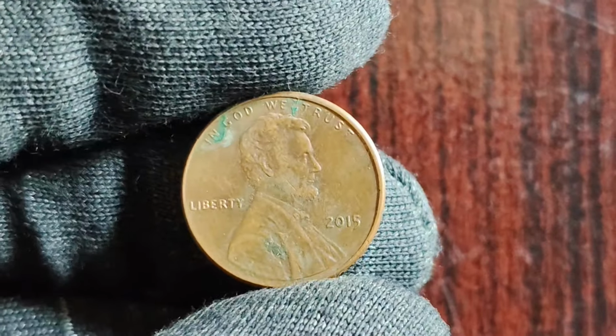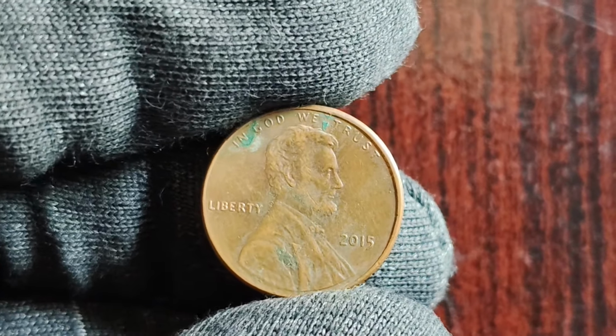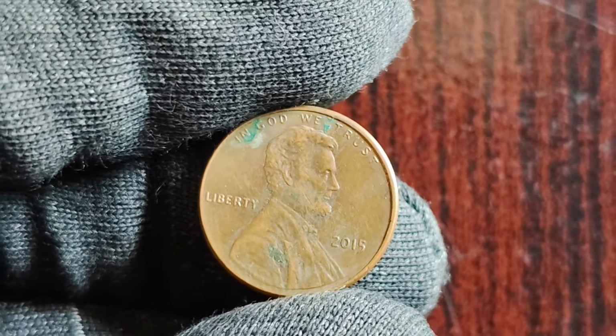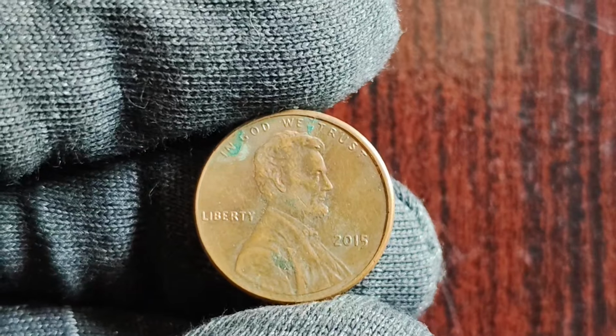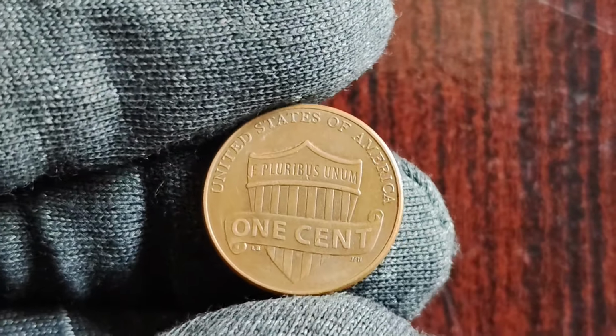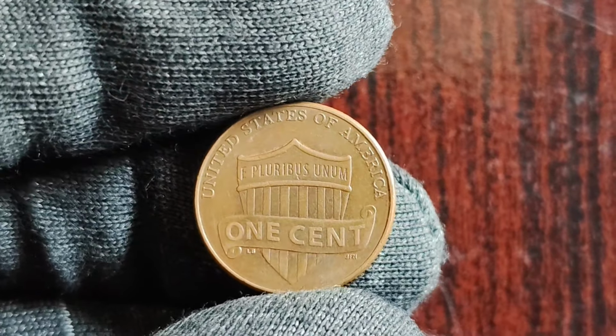We're diving deep into a coin that might be hiding in your pocket change, the 2015 no-mint mark Lincoln penny. This unassuming coin could be worth a staggering $1.5 million in the right condition, making it one of the most sought-after coins by collectors. Stick around as we explore what makes this penny so valuable, the signs you should look for, and how you could potentially turn a simple 1-cent coin into life-changing money.